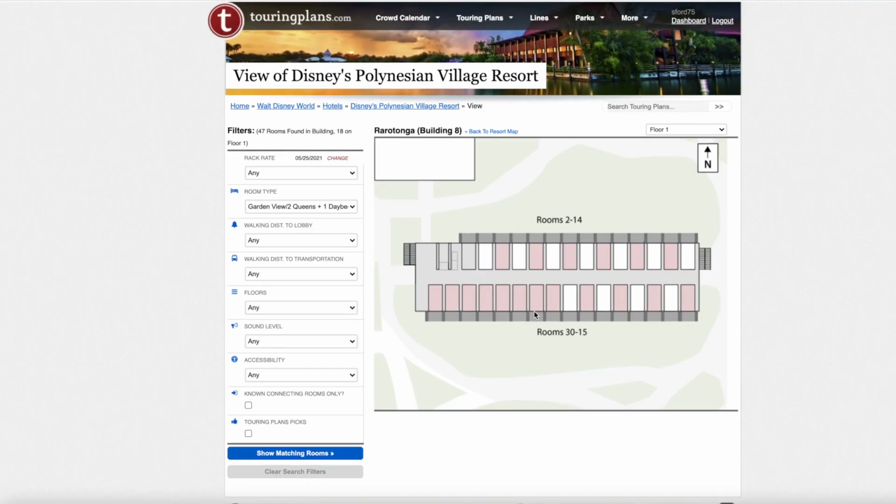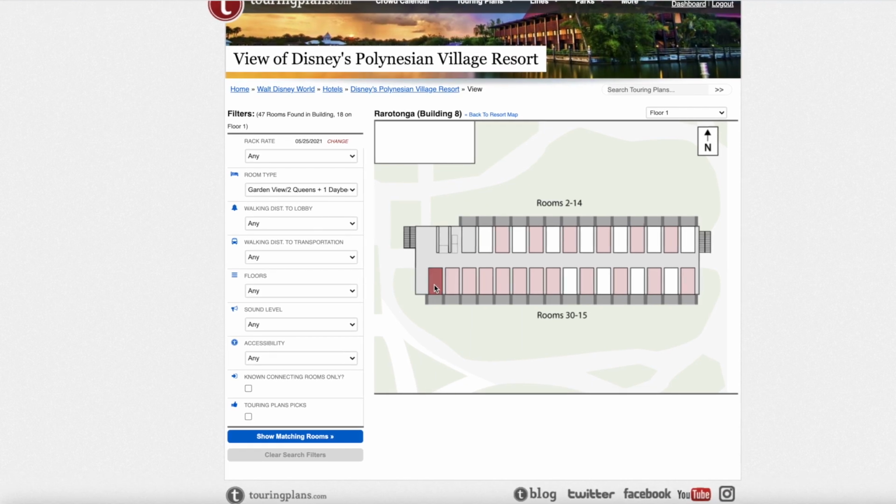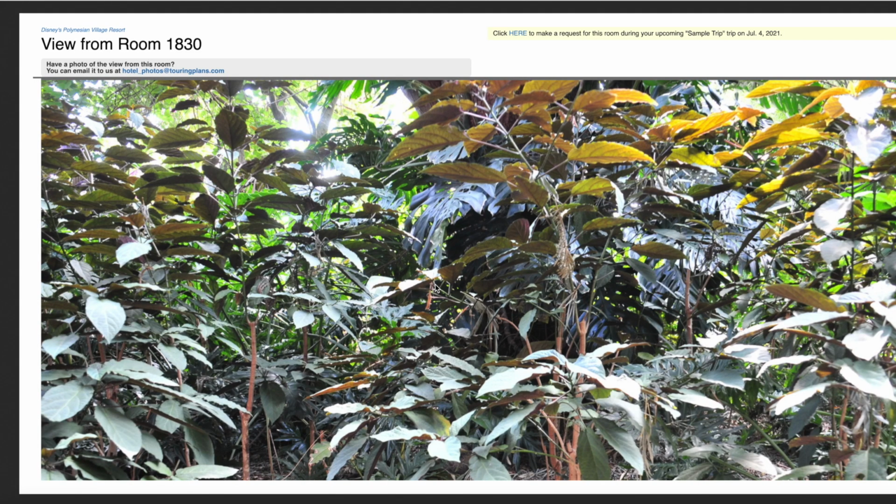This might be a good building if you have a car, because you'd be very close. And if you can hear my son yelling in the back, I am sorry. So here you can see this would be very close to the parking lot.